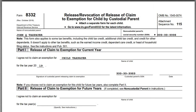If the taxpayer is not the custodial parent, so they're otherwise ineligible to claim the credits, but the other party that is the custodial parent is going to release the credit, they've got to complete this form, right? So you've got to complete this form and make sure it's attached to the tax return. You can attach this electronically to the return. The IRS is starting to accept that now. Or you can paper file them as well.